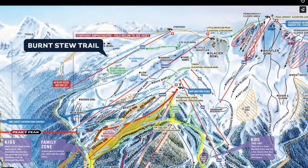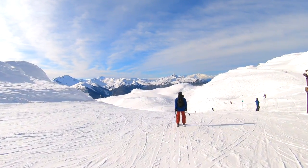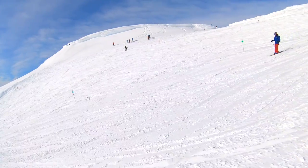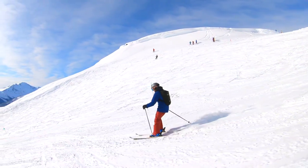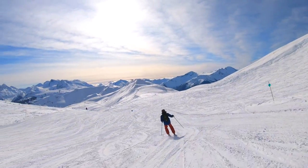From the Harmony 6 Express chair, head skiers ride into the Burnt Stew Trail. This run has got to be the most beautiful green run in the country. If you're skiing with a group of mixed levels, it's a great run that offers access to enough bowls and glades that keep everyone interested.